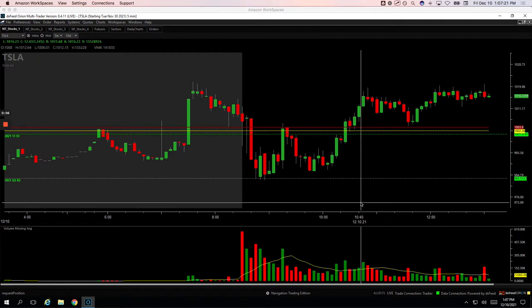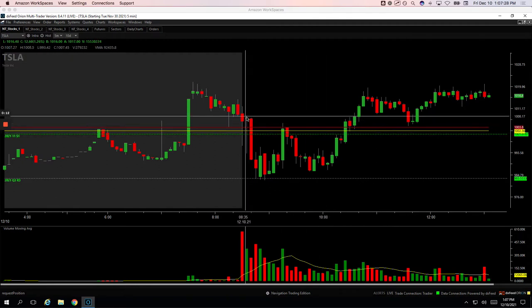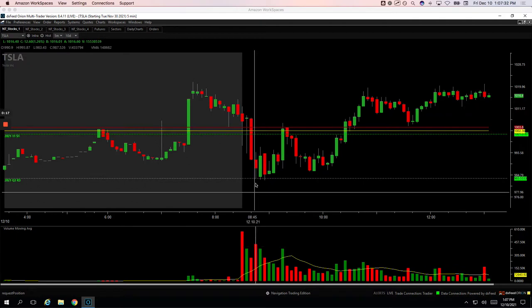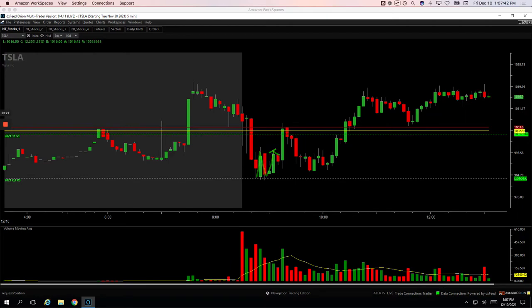So on our traditional strategies, had one Mighty 90 and one runner. The Mighty 90 was in Tesla. Tesla came flushing down with the rest of the market down to this pivot, got a nice little volume pop, got long right here. Got out of half on this first bounce, and it came back down, then it bounced again, got out of the rest. So booked a $590 profit on that one.